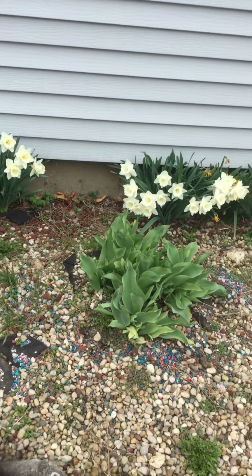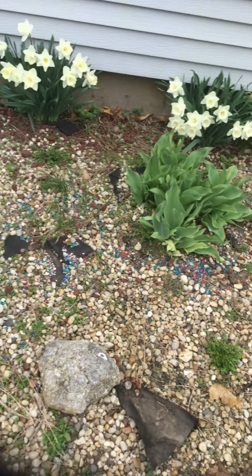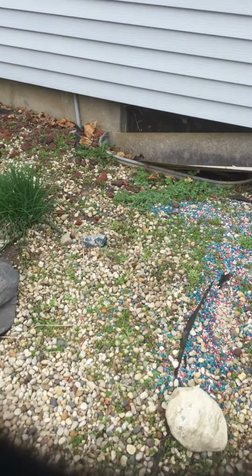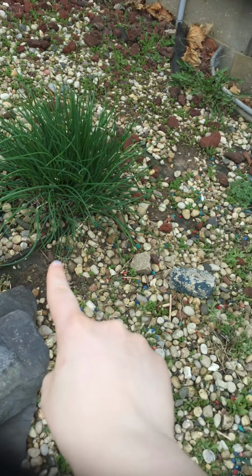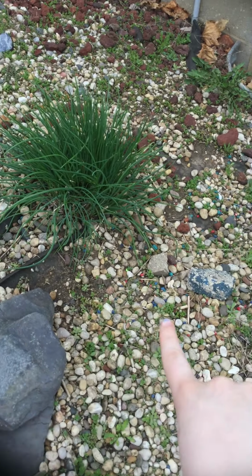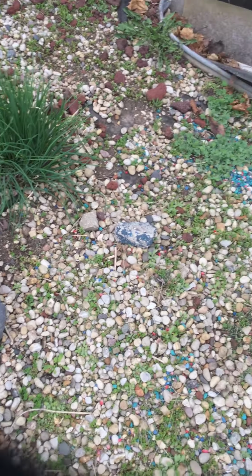I believe those are daffodils? I'm not a plant expert, but these are chives. They are edible, however, I'm not gonna eat one right now because I know that our dog likes to pee on them. So definitely wash before you chomp.